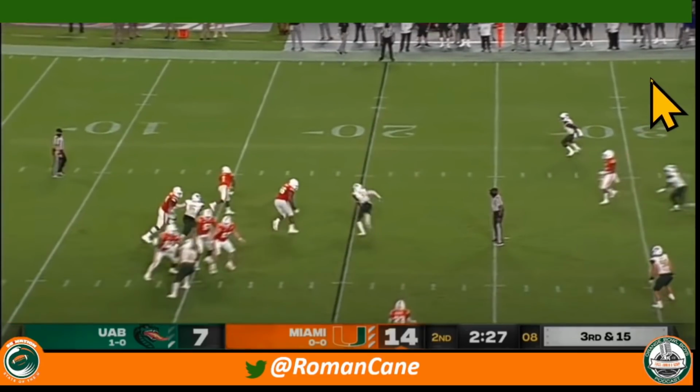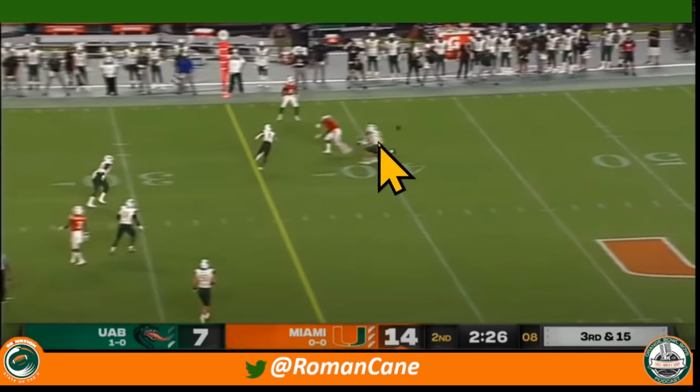He's underneath this route. You don't know it's going to be a quick out route. If that DB is not there, that's probably a completion all day long. But the UAB defender jams, then comes up under a trail technique and reads. You don't just read your guy. You also read and look at route concepts. Once one guy's going by you, there's probably somebody coming into a spot. Good play by the UAB defender.